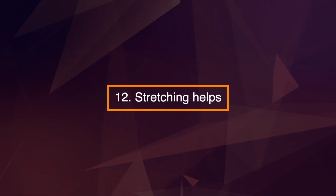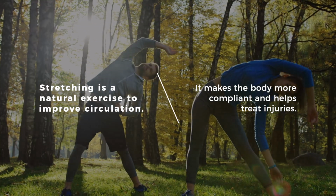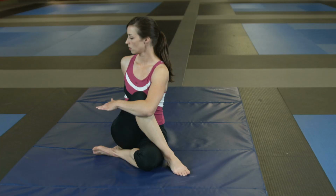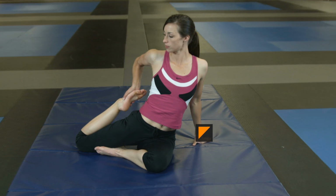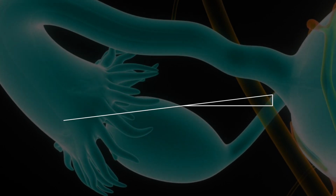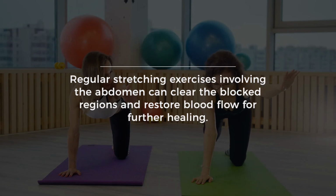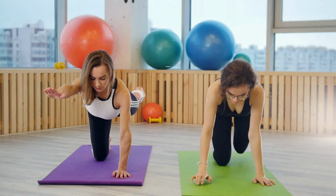12. Stretching helps. Stretching is a natural exercise to improve circulation. It makes the body more compliant and helps treat injuries. It can also be used to unblock inflamed or injured fallopian tubes. Injury to the fallopian tubes, which results in scarring, is a common phenomenon that blocks the tubes. Regular stretching exercises involving the abdomen can clear the blocked regions and restore blood flow for further healing.